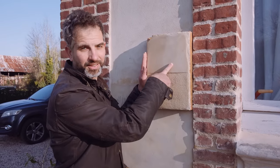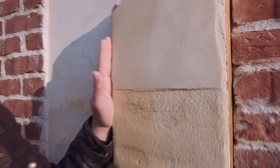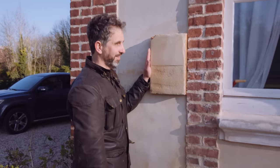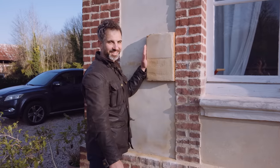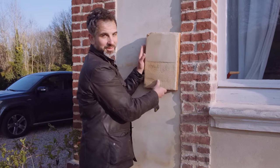I like this one, what do you think? Yeah, I like that one too. Okay, so we agree. We've got to get it right though, because this is our last chance. We're not going to be doing this for a third time. No, please. Good, so we agree for like always, basically.